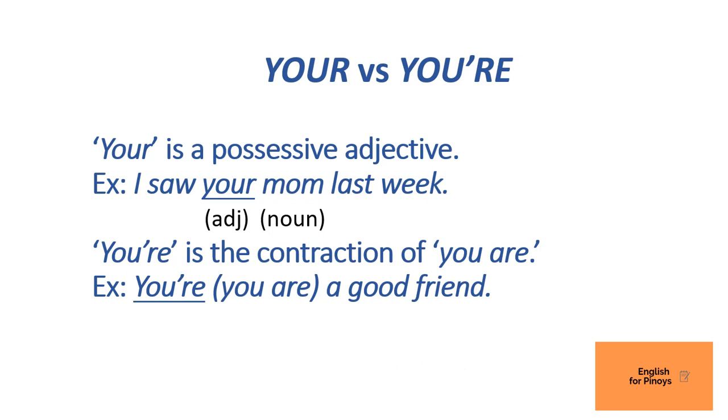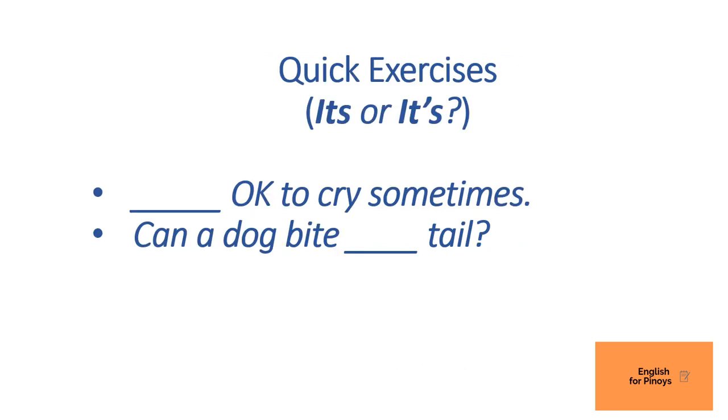You ready for a couple of quick exercises? Here we have two sentences, and you answer if it's its or it's with an apostrophe. The first sentence is: blank okay to cry sometimes. And the second: can a dog bite blank tail? I'll give you a couple of seconds to answer that.